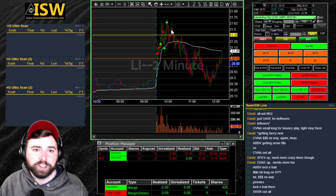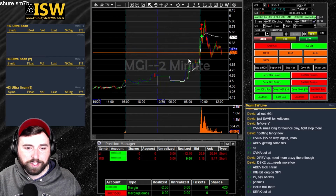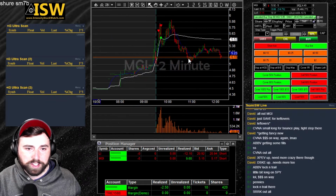And then on the second trade here, getting stopped out when we could have still been holding some all the way down here is just a frustrating trade there on LI. But over to MGI, this one was actually a pretty nice trade. As you can see, it was pretty extended.